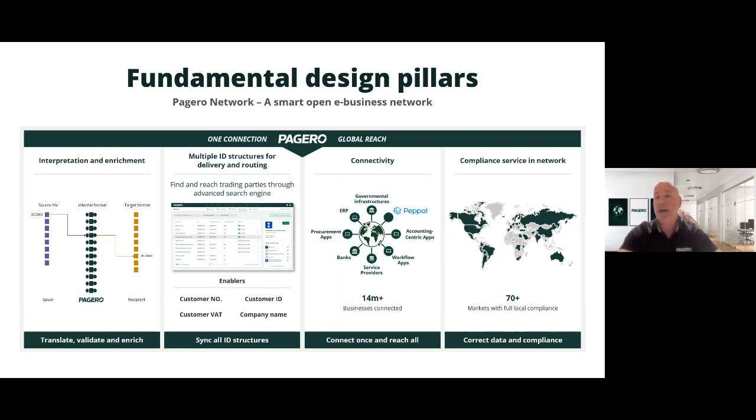The next is the smart. The smart is our network allows for businesses to be able to find their trading partners, to be able to connect and commence e-invoice trading. And we do this within our portal, allowing a variety of different ways for businesses to be able to go and search those that they're trading with and enable quite seamlessly.